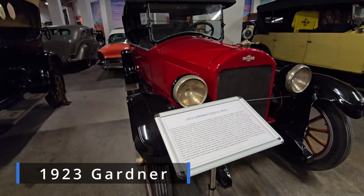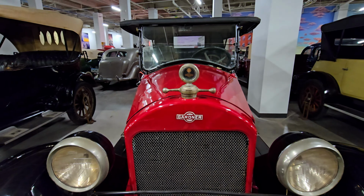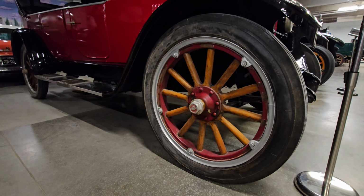Gardner, and they made cars for 11 years. They were moderately priced, a good car. Wooden spokes, though, those are pretty.